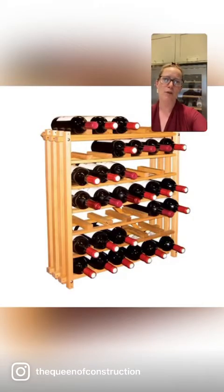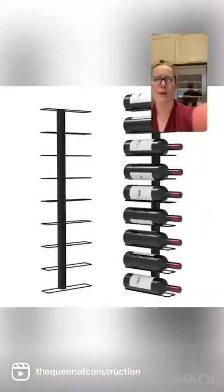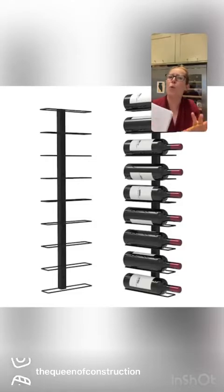I'm now going to show you some things that, if you go online and look at wine storage, you will see these examples, but I don't think they're good ways of storing wine. And as we go through it, I'm going to show you the reason why. So we're starting off. These are what I would more call wine displays rather than wine storage.